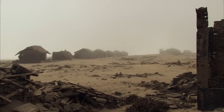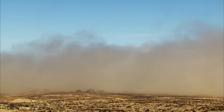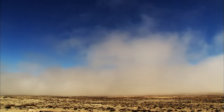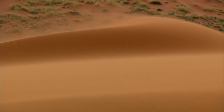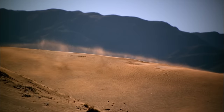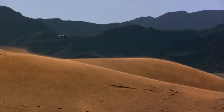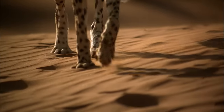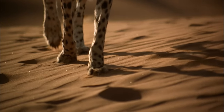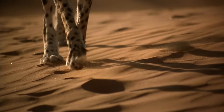Fog from the cold Atlantic. The whole town is enveloped like it never existed. But the fog doesn't make it far inland. It's just too hot. In the first dune fields, there's a surprising visitor. Normally a hunter of the open plains, this big cat ventures onto the sand out of desperation.